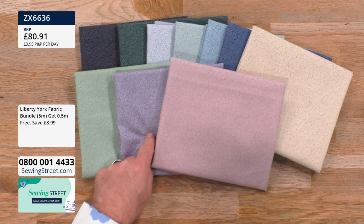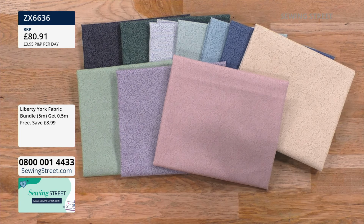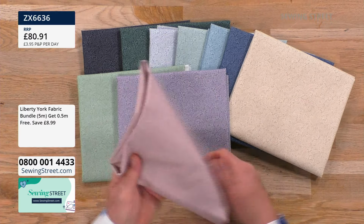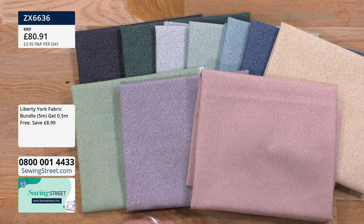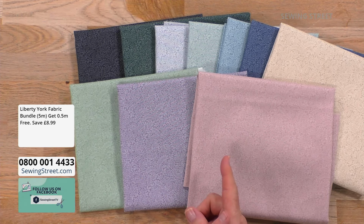Because they're $8.99 a half metre now, these new Liberties. So you're getting one of those for free. Gorgeous. That's my favourite there. Well, it's one of their traditional prints, isn't it? York fern. Beautiful. So you get half a metre of each in the bundle. £80.91.